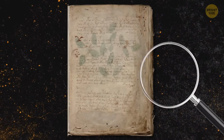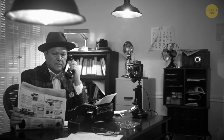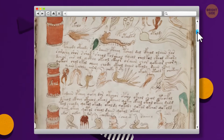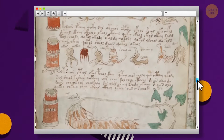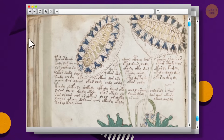The Voynich manuscript is the world's most mysterious document. Since its discovery in 1912, the manuscript has been a complete mystery to everyone that comes across it. It is heavily illustrated with strange pictures of alien plants, unknown objects, and the zodiac symbols. But the most interesting aspect of it is the writing.